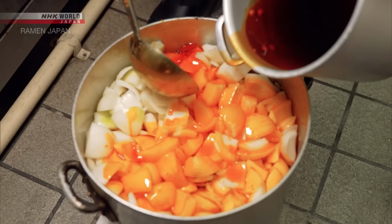He shows us to the fermentation room. Soy, wheat, salt and water fermented with koji mold are the raw ingredients. When pressed and filtered, soy sauce is the result.